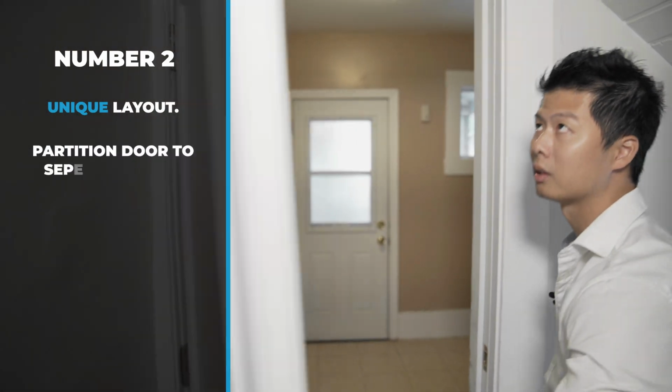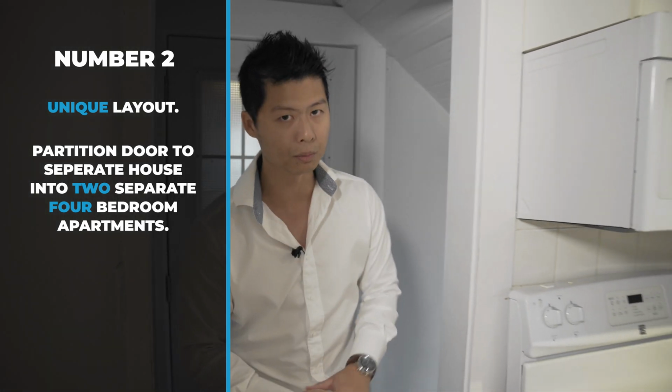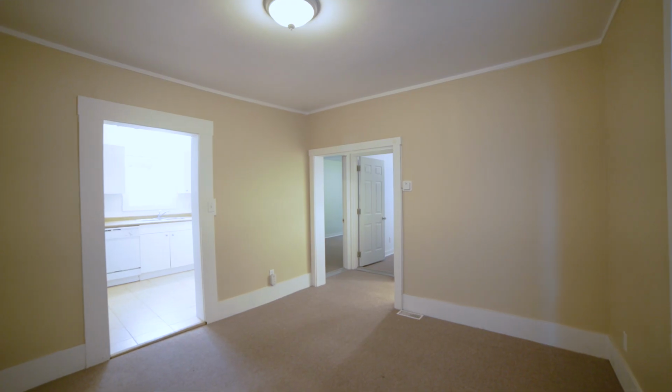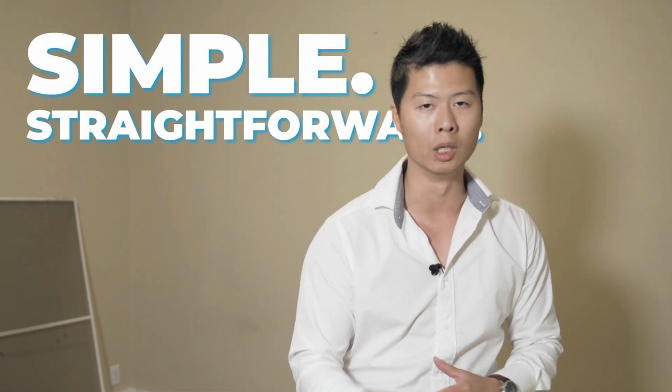Number 2 is the unique layout. We can simply close this door and turn the front units into a 4-bedroom apartment and then back unit for another 4-bedroom apartment. The most important part is that we still have the living area here, and this is what the student wants. Now, if you're a beginner investor, it is very important for you to find something simple and straightforward. If you don't know how to do that, contact our team, we can help you out.